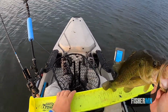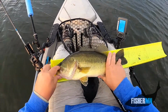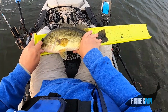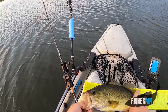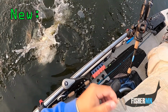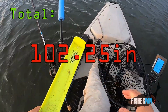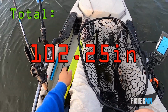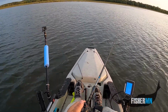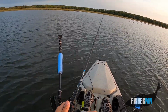All right, we got about 3 16s and a 19, and let's go for 17-incher. 17-incher, nice fish. All right, they're also chunky. Beautiful. It's great throwing a buzzbait across an area that you know has fish, because you're just waiting for it to get smashed.